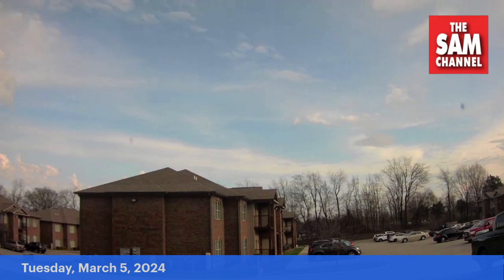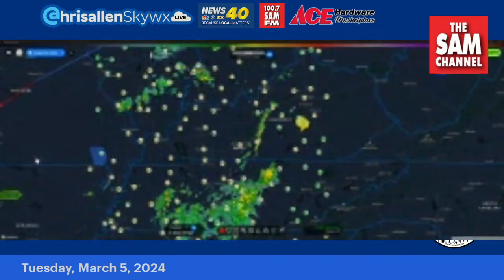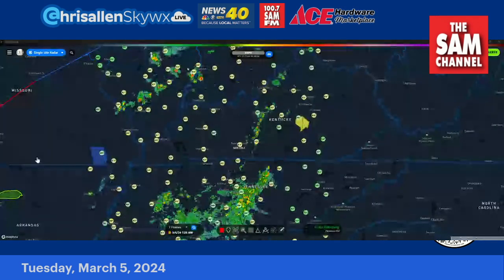I mean, we're seeing some scattered clouds, and some of you are seeing shower activity, and we're going to see a pretty good chance of rain today. Let me show you the radar here so you can get an idea of where it is raining.